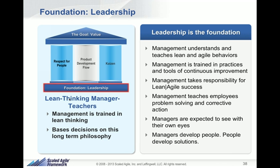Buster never actually responds to this question. My dog here is in the room with me, and I look at him, but he's right now just giving me a dumb look. I say, Buster, how long do they train Lean thinking manager teachers before they go back to work? And the answer is between 2 and 6 weeks.